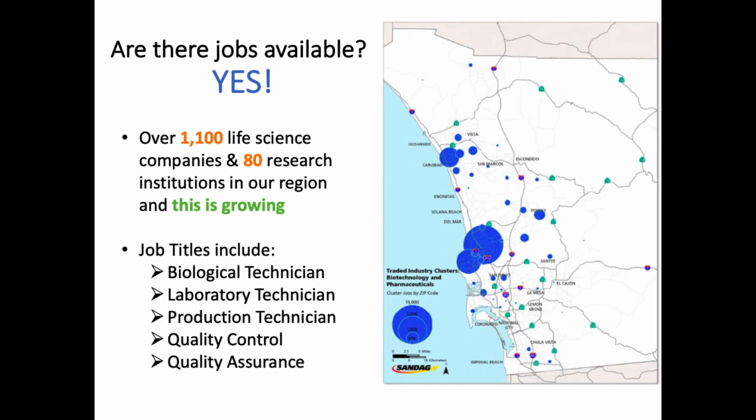You'll see different job titles, things like biological technician, lab technician, quality control, quality assurance, etc. And the biomanufacturing program will prepare you for all of these different types of jobs. So you won't have any issues finding a position after graduating. In fact, many of our students start working full-time while they're still completing the program.